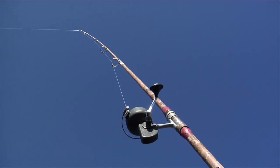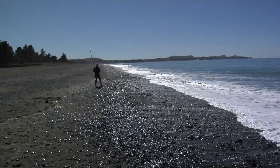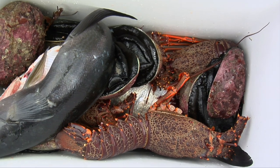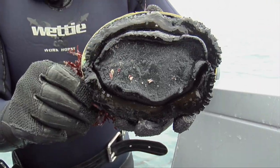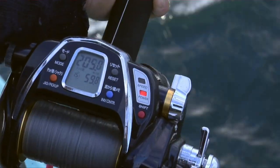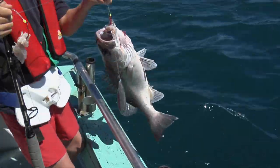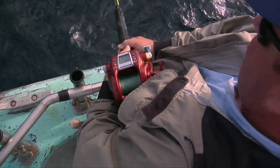Join the Fishing NZ team as we travel to the beautiful South Island township of Kaikoura and discover the amazing variety of fishing and diving options. World famous for its crayfish and whale watching, Kaikoura may just be the seafood capital of New Zealand. See what we catch when we plumb the depths of the ocean using electric reels and super braid lines.